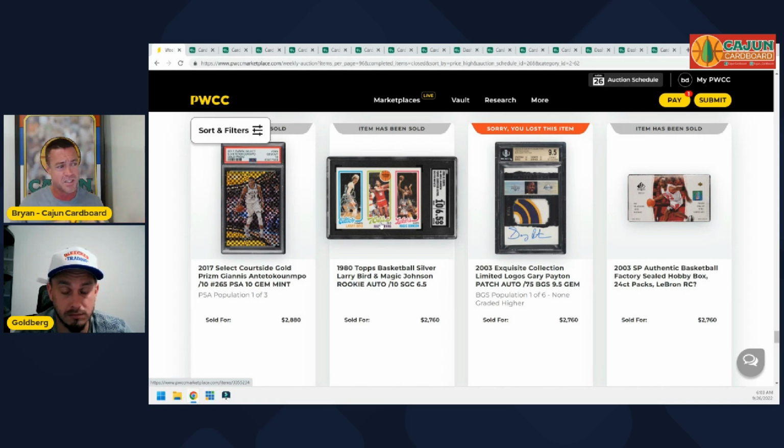There was a red, a blue, a silver, and a gold. I think I've got this right. Somebody in the comments, correct me if I'm wrong. This was originally probably in another slab. It was probably an original Beckett slab that was Topps branded. And we'll see when we get there later. It's really hard to describe now. But somebody cracked this out and put it in an SGC 10 6.5 slab. So it's 6.5 card, 10 auto.